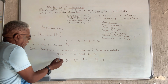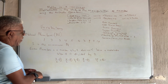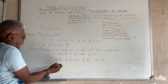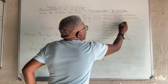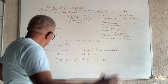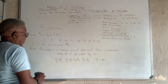So again, you see, we start counting: 1, 2, 3, 4, 5. But the even numbers are 2, 4, 6, 8, 10, because when you divide these numbers by 2, you don't get a remainder. So even numbers are 2, 4, 6, 8, 10, 12, 14, etc. But I'm dealing with numbers that are less than or equal to 10. So now you have your even numbers.